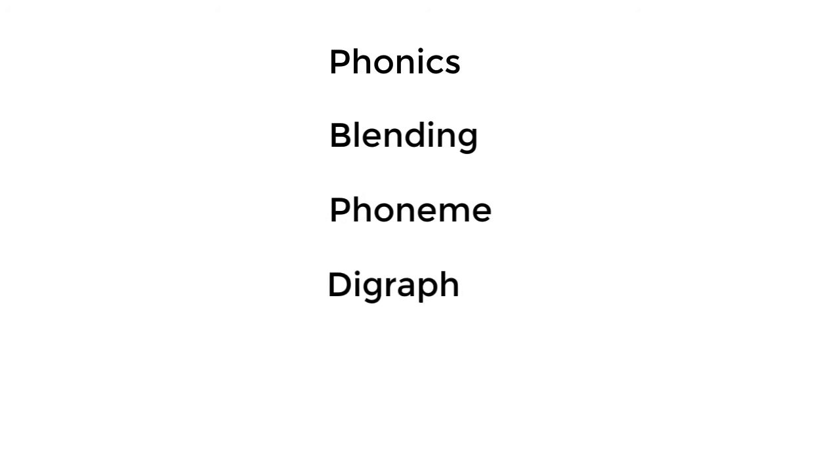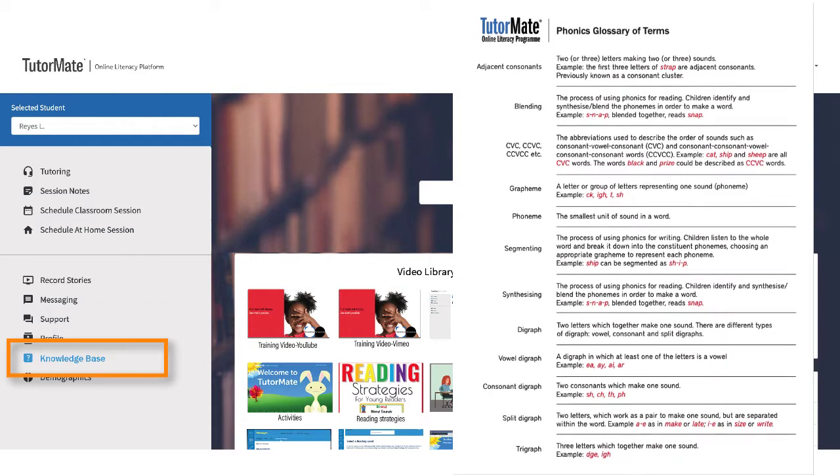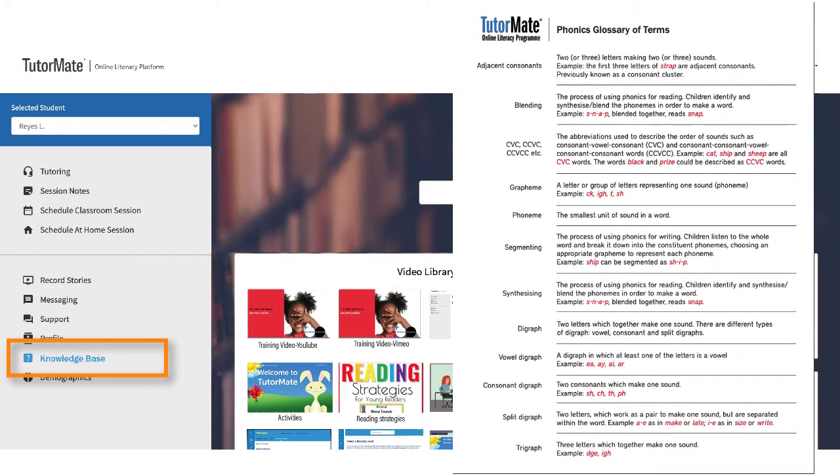It's useful to know that the children you're supporting will be using specific vocabulary in the classroom to help them identify parts of words. This vocabulary can seem rather technical to someone who is unfamiliar with early reading instruction. We've included a PDF with links to videos about phonics and a glossary of terms in the knowledge base. When working with your pupil, you may find it helpful to use these terms. Here are a few examples of some of the terms pupils will be familiar with.